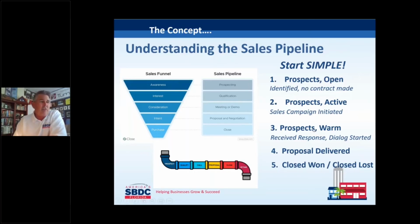When that happens, that's them responding. They say, we're interested. Let's talk. Now they've moved from prospects active to prospects warm. And again, you think about it, if you're dealing with a handful, no big deal. You can do it on a spreadsheet or something. If you're dealing with thousands of prospects and you want to keep track of them, keeping track of them in this method makes a lot of sense because now you know exactly where they stand.